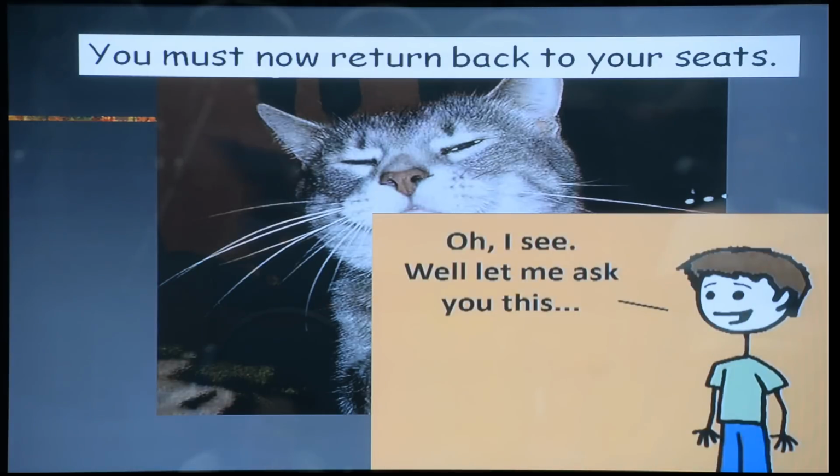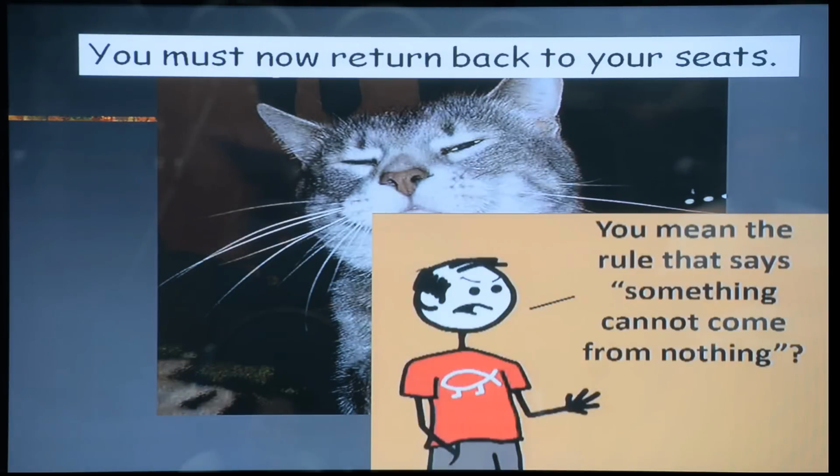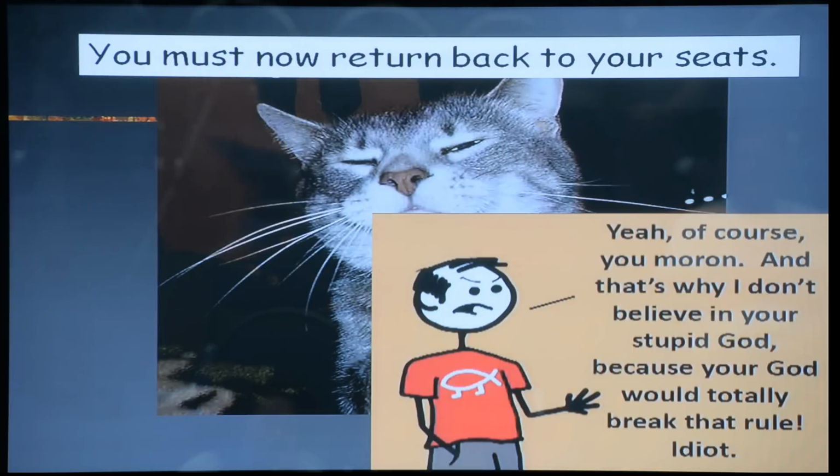Oh, I see. Well, let me ask you this. Do you believe in the principle of cause and effect? You mean the rule that says something cannot come from nothing, and every effect must have a cause? Yeah, of course, you moron. And that's why I don't believe in your stupid God, because your God would totally break that rule, idiot.